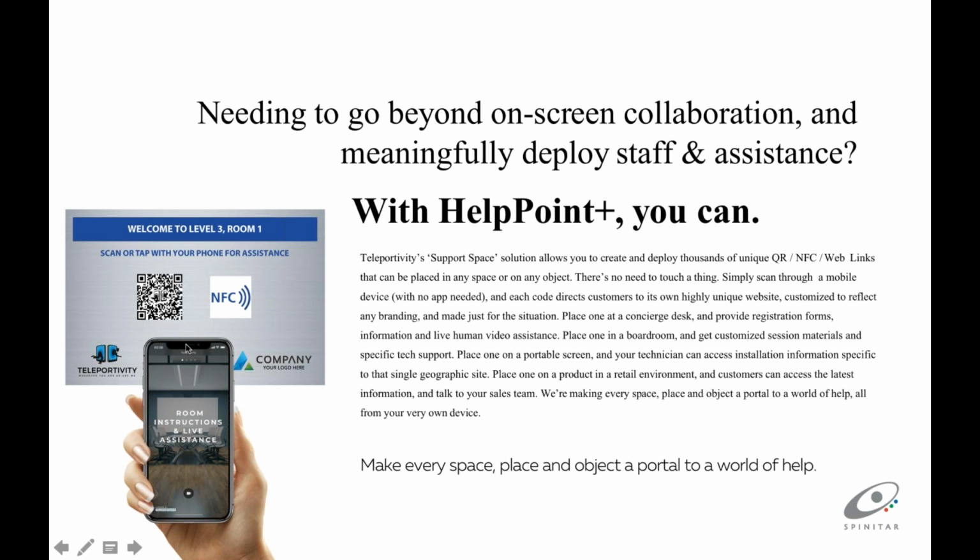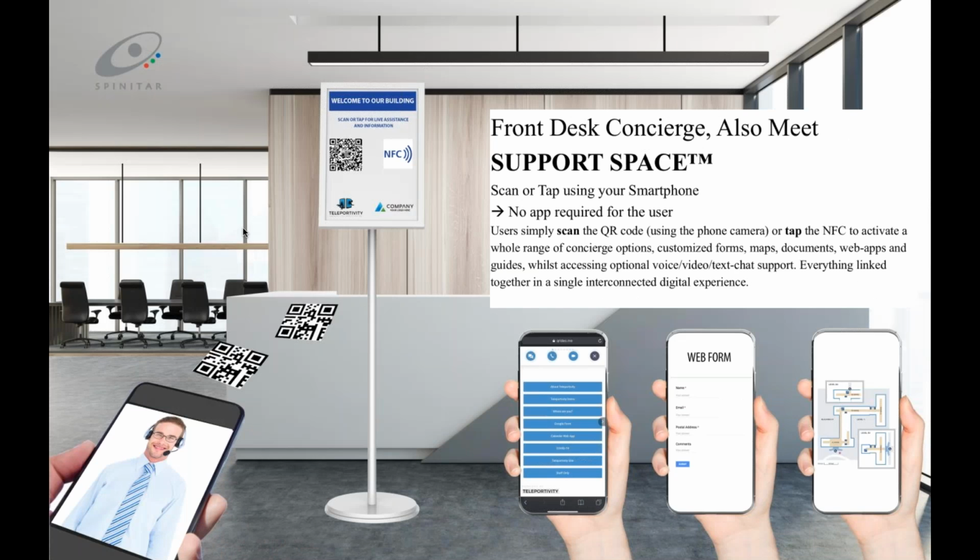What this allows you to do is create an app for level 3, room 1, or for the concierge on the ground floor of building number 5, or lecture theater number 3, or hospital room number 5. How do you start to create a unique app-like experience without any technical knowledge whatsoever? Because HelpPoint Plus, powered by teleportivity, gives any staff member with very little IT knowledge the ability to manage this system in the best possible way.